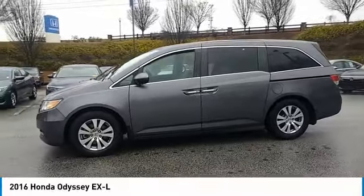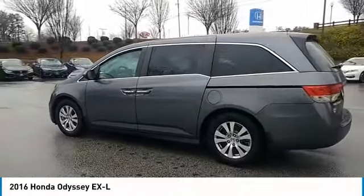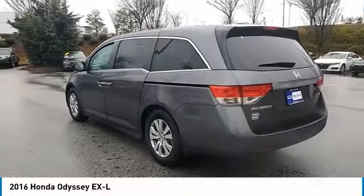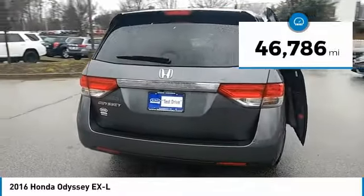The Honda Odyssey is a showcase of distinguished style, captivating technology, and advanced safety features, a must for all families. This vehicle has less than 50,000 miles.